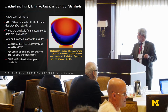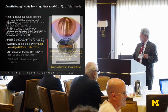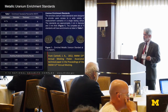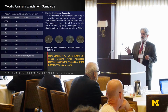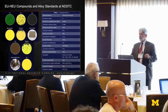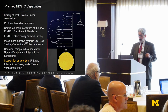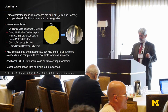There's a radiography of one of the hemispheres of the RSTDs. That's what the RSTD looks at. We got a photo over on the, but here's the standards, 11 enrichments, and they're right on the money. We have it to 5 significant figures. A few more standards, so we all know what gamma ray spectra, but we have reagents of all types of enrichments. And so this is what we are planning to do. This is what we're doing now.